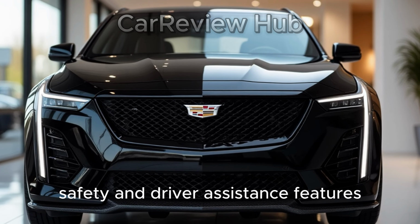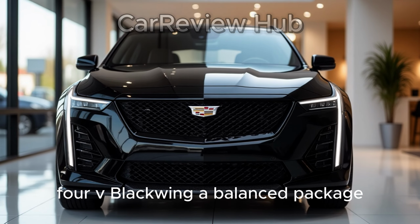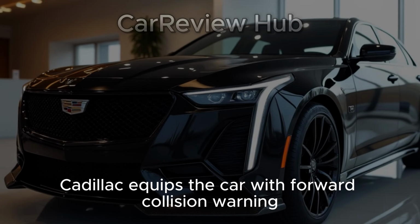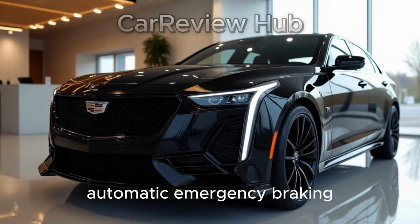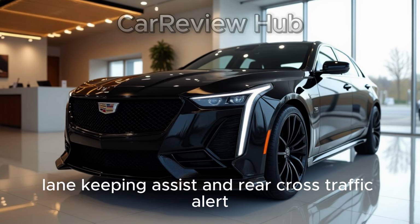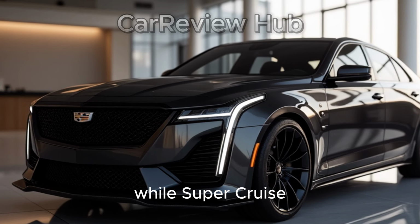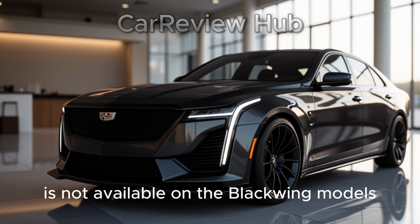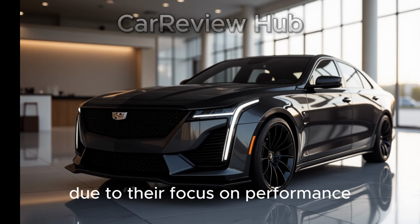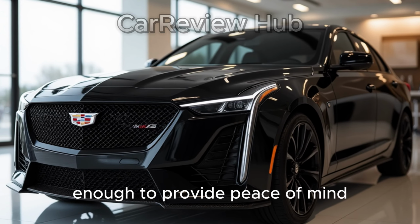Safety and driver assistance features also play a role in making the CT4-V Blackwing a balanced package. Cadillac equips the car with forward collision warning, automatic emergency braking, blind spot monitoring, lane keeping assist, and rear cross traffic alert. While Super Cruise, Cadillac's semi-autonomous driving system, is not available on the Blackwing models due to their focus on performance, the safety suite is still comprehensive enough to provide peace of mind.